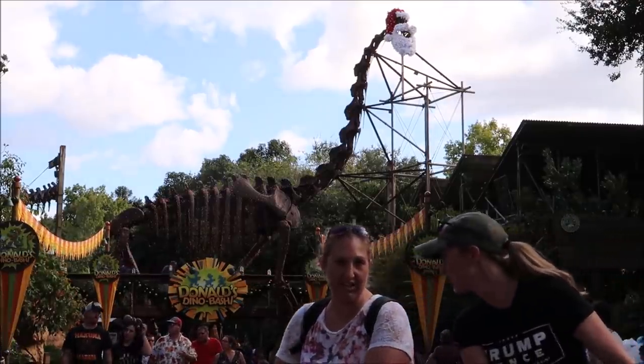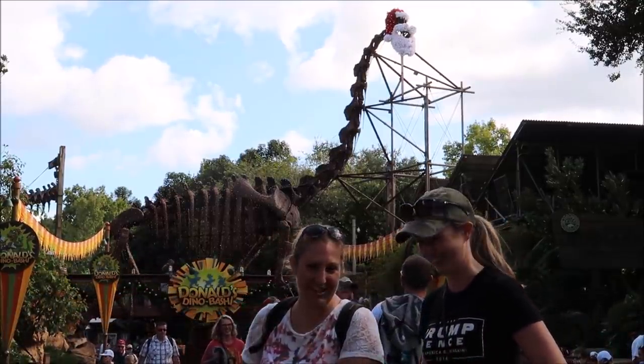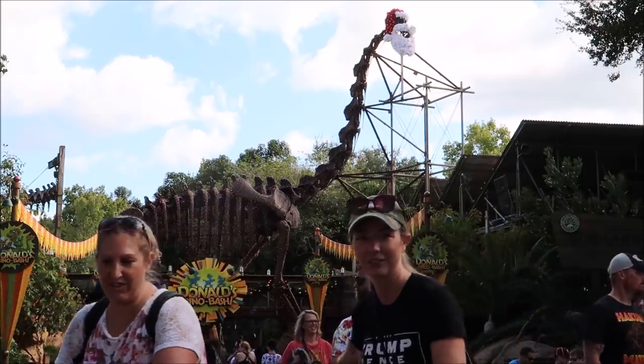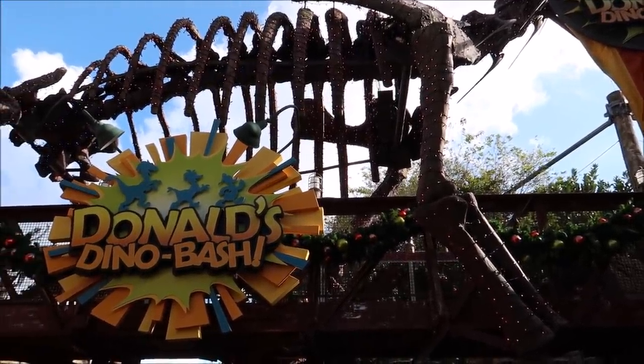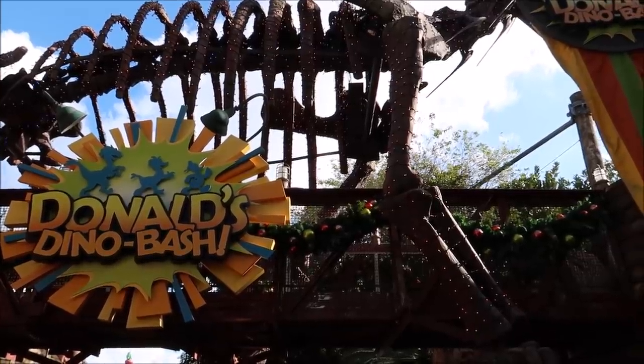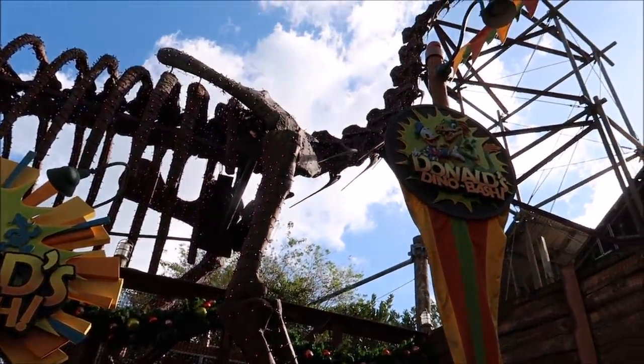Decked out in Christmas. Look at that dinosaur. It's got a beard and a Santa hat. It's a Santasaurus. I think that is my favorite word I've ever made. A Santasaurus. That is awesome. I love it. As you can see, there's red lights actually on the Santasaurus, and at night it changes colors and goes along to the music. That's gonna be something really awesome to check out.